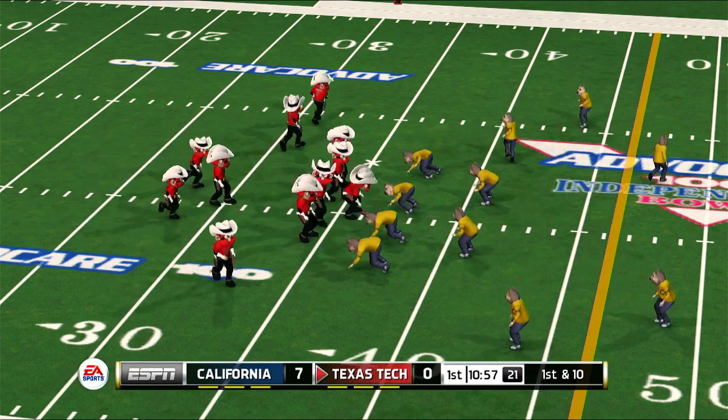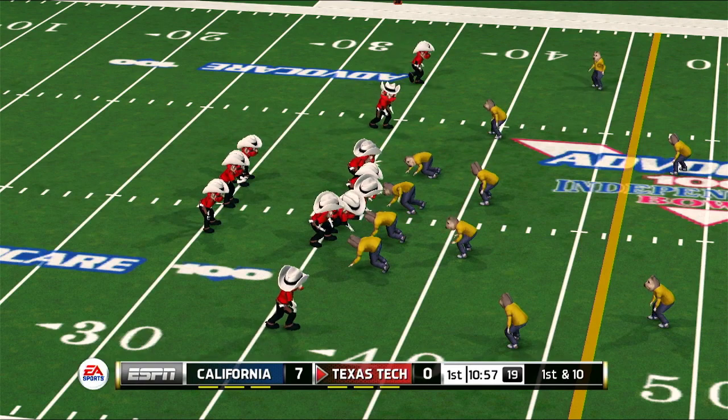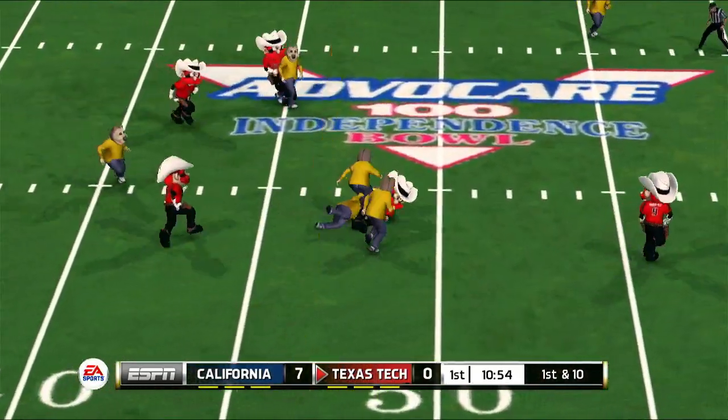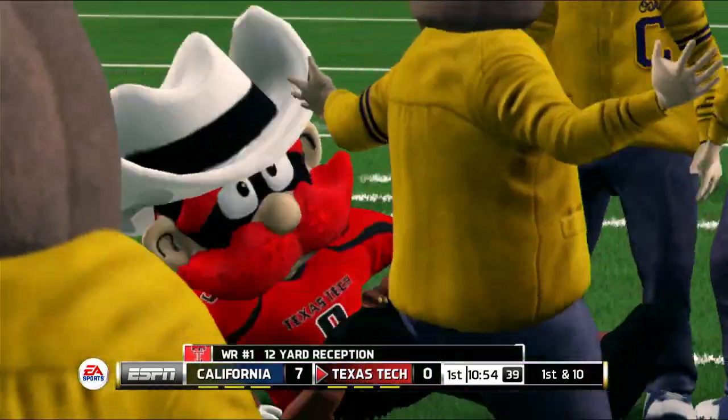You never like to have to play from behind, but a deficit this manageable shouldn't be in the front of their minds. They just need to go out there and play. And they make the stop at the 48-yard line.